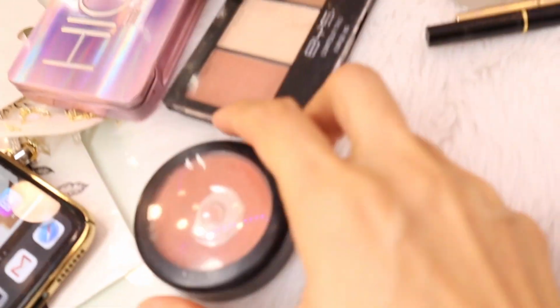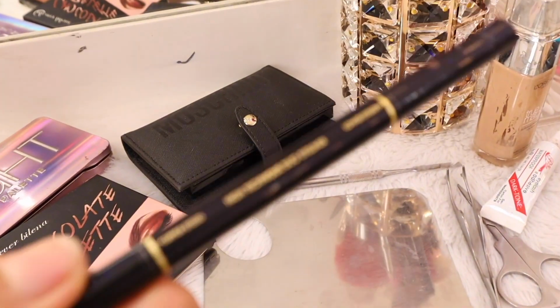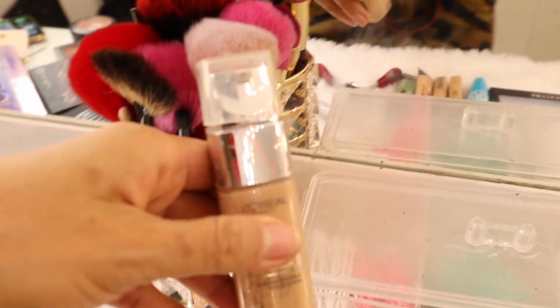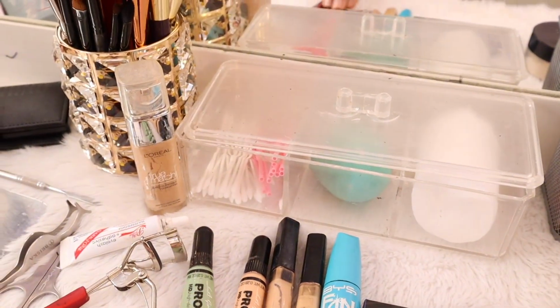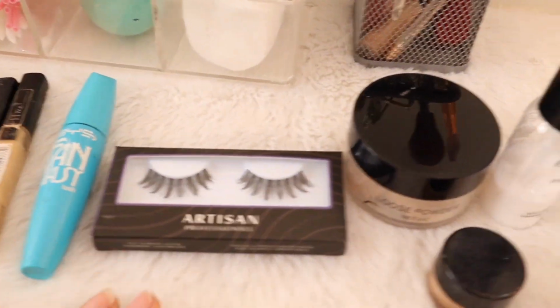Here's the one from Everbilena Moschino. The highlights is from the BYS. This one, the brow wit, is from Thailand. It's non-chat. Also a drugstore makeup. Then the brushes. And then I have a L'Oreal for the foundation, LA Pro for the concealer. Corrector is from LA Girl. And I have the concealer from Maybelline, mascara from BYS. I think this makeup is so trending for the millennials. So let's try. Stay tuned, guys!